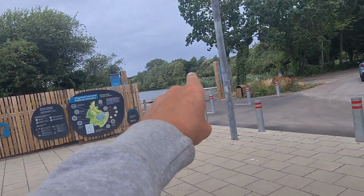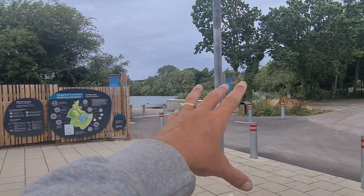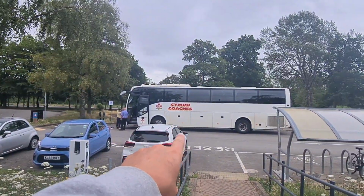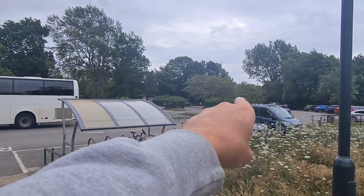Now, although I highly recommend the walk around Cosmeston Lake, we've done it before. I will show you a few bits, but that's not what we're here for today. It's very quiet here in the car park, but there is a coach here. So there's a school trip here somewhere, and I would guess they're going where I'm going.